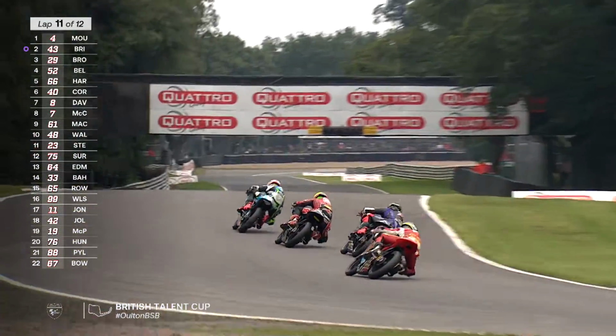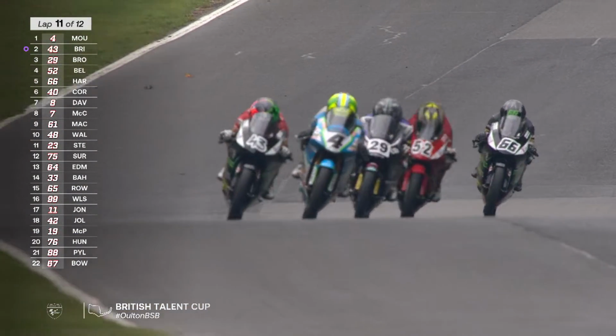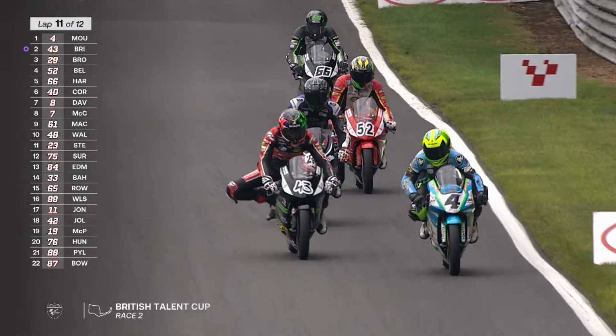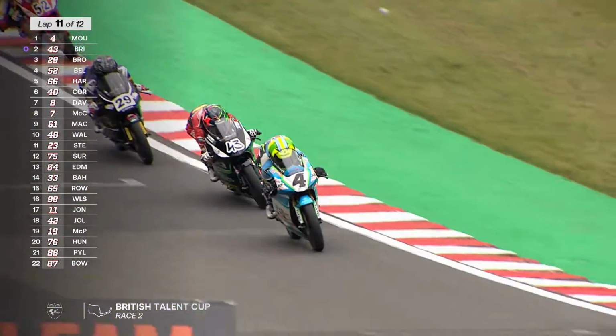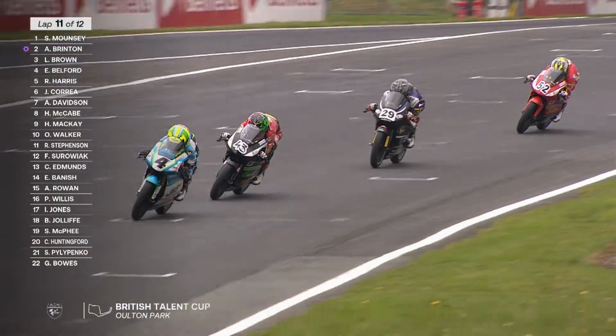Every one of these riders is a real class act, riders with a great future. So it's so difficult to predict. They've all got different skills, they've all got different strong points on this track. Mounsey seems to have things covered. He's certainly not scared to pass immediately, and that's what you have to do if anyone does threaten to come past them. So this is the last lap now, and this is when it all kicks off.